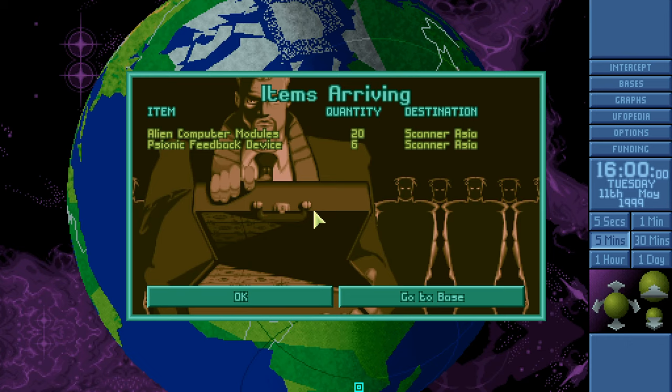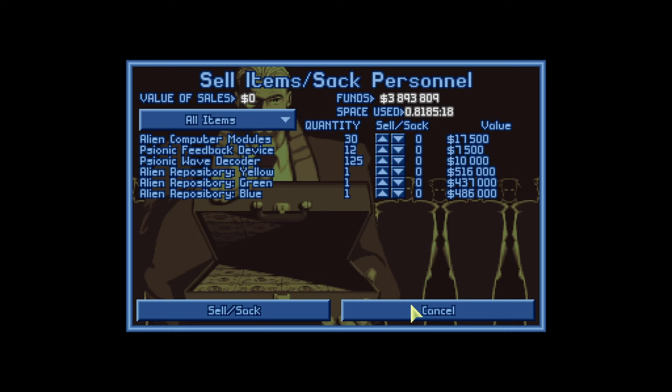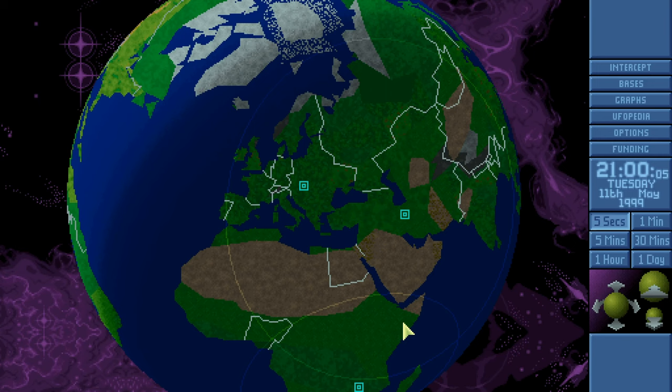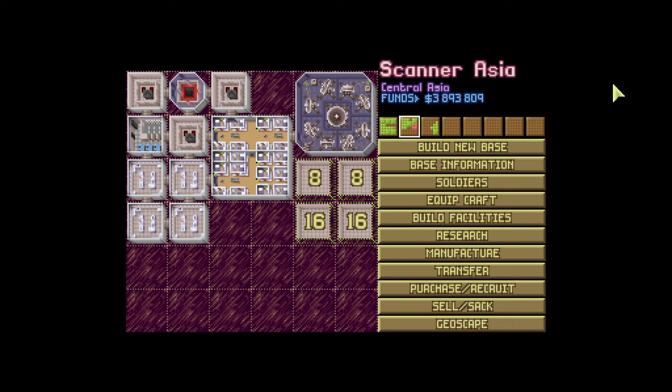That's the first batch of stuff. And there's the second batch of stuff. So now you've got 30 mod, 12 feedback, and the 125. Yeah, we just need money now. And we got the empty rooms being built, so it's hopefully a bit of a speed build. Tier 2 engines small are done, so those can be transferred down south to the intercept base. From you.